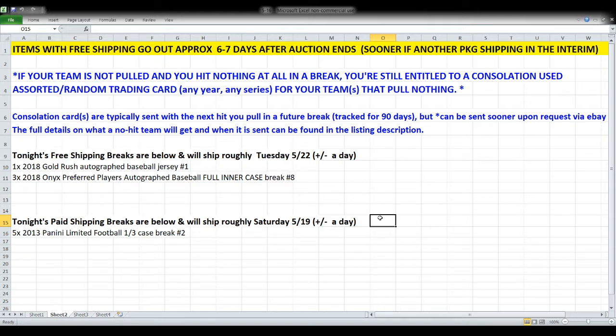Our paid shipping break tonight is the Panini Limited Football break, and that I am estimating to ship on Saturday. As always, if I can get it to you faster than that, I certainly will do so.